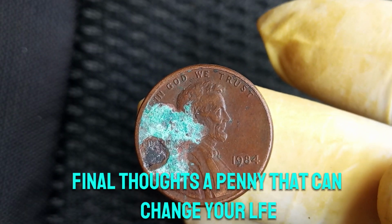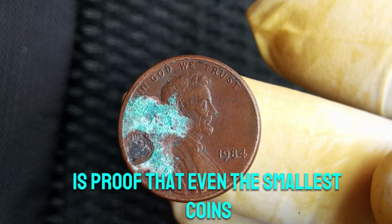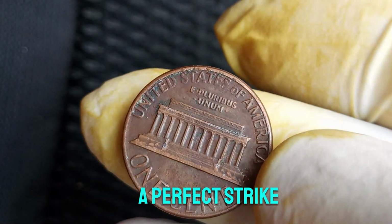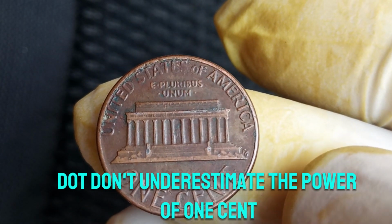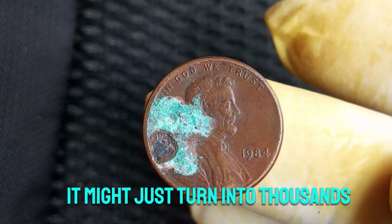Final thoughts: a penny that can change your life. The 1984 Lincoln cent is proof that even the smallest coins can carry enormous value. Whether it's a rare error, a perfect strike, or just a lucky find from a jar of pennies, this coin holds a special place in American numismatic history. Don't underestimate the power of 1 cent, it might just turn into thousands.